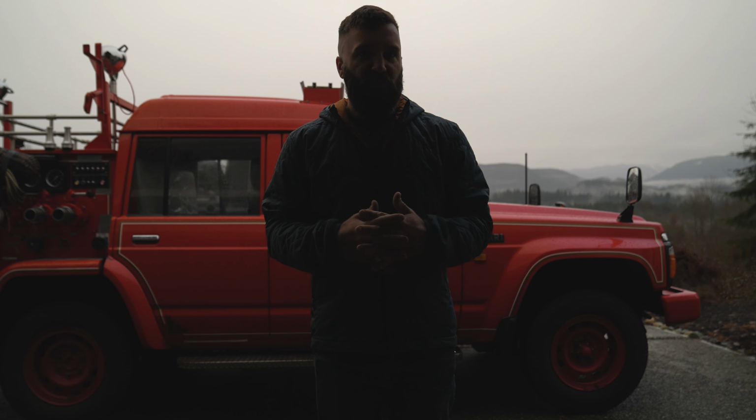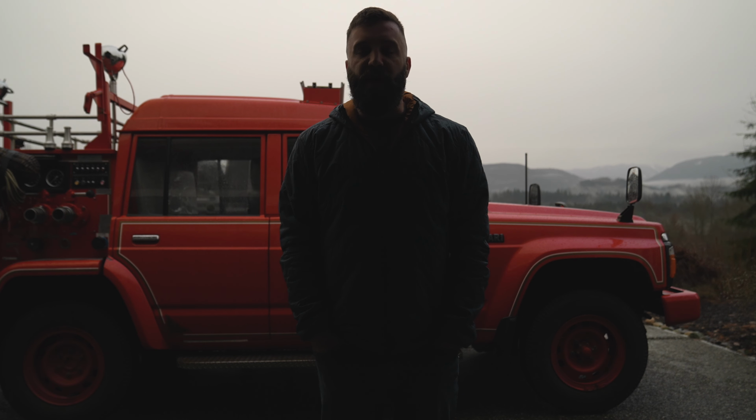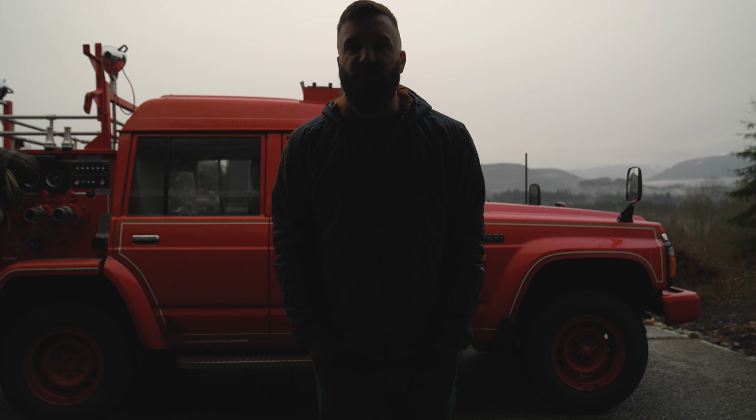So let's take a closer look at the truck as it sits right now. We definitely need to do a ton of improvements to make it work. Luckily, we left some room in the budget with such a cheap purchase price.